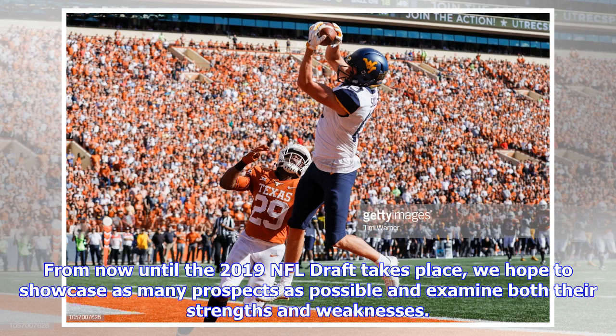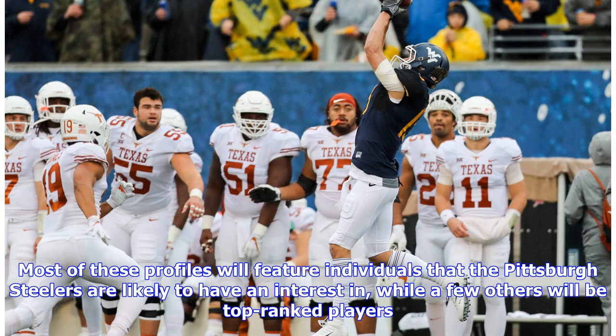From now until the 2019 NFL Draft takes place, we hope to showcase as many prospects as possible and examine both their strengths and weaknesses. Most of these profiles will feature individuals that the Pittsburgh Steelers are likely to have an interest in, while a few others will be top-ranked players.